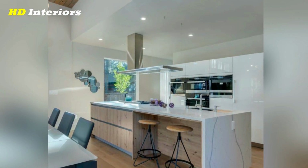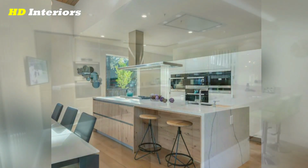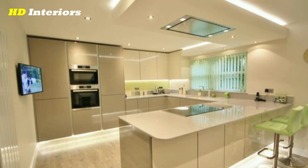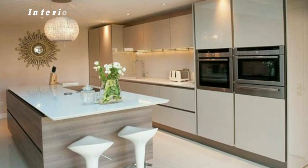Decorate the area. Make your multi-purpose work area inviting by adding personal touches, such as artwork, plants, or a decorative lamp. You can also choose a color scheme that complements your kitchen design.